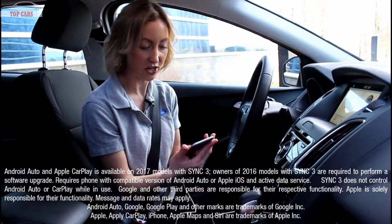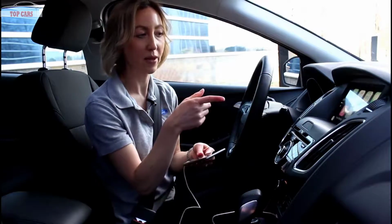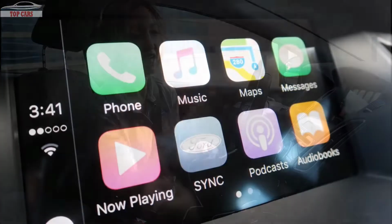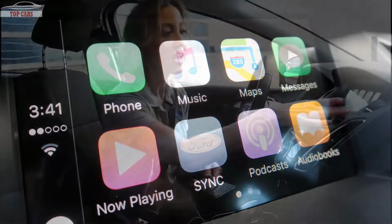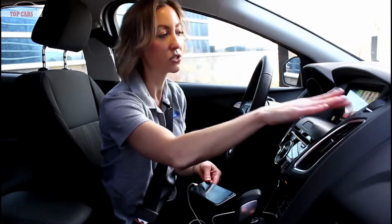Let me quickly demonstrate. All right. Now it's just going to pop up on our LCD screen right here. And it looks just like your iPhone. So again, if you prefer using this, it's really easy to use and super intuitive.